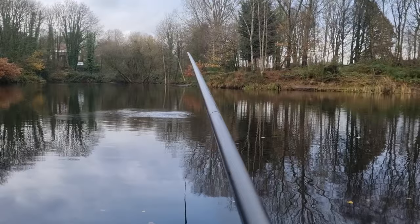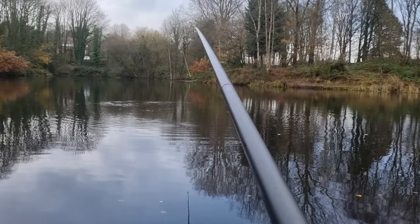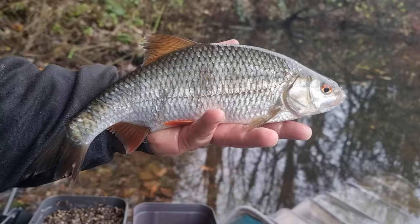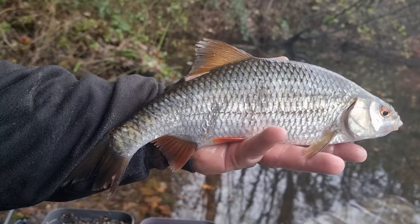I'm probably the best one of the session so far. It's definitely a roach, but definitely that lighter presentation is working well. And that fish there definitely makes the effort worthwhile. It's exactly what we've come for. It's a cracking fish, that. And most definitely a caster fish, and the quality fish we come for.